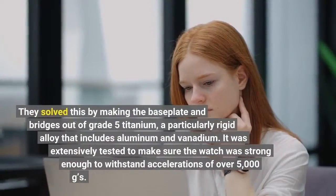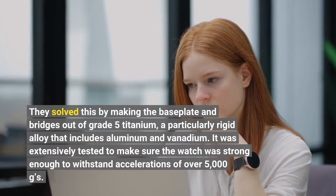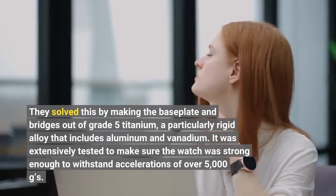They solved this by making the baseplate and bridges out of grade 5 titanium, a particularly rigid alloy that includes aluminum and vanadium. It was extensively tested to make sure the watch was strong enough to withstand accelerations of over 5,000 Gs.